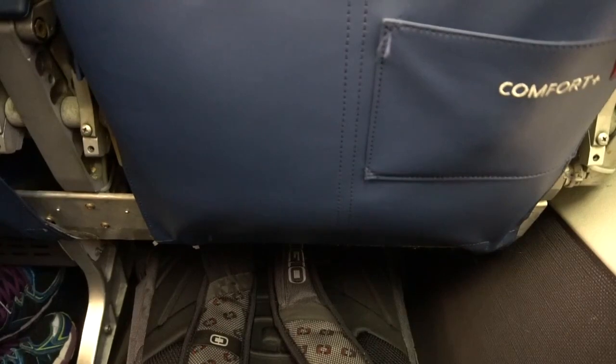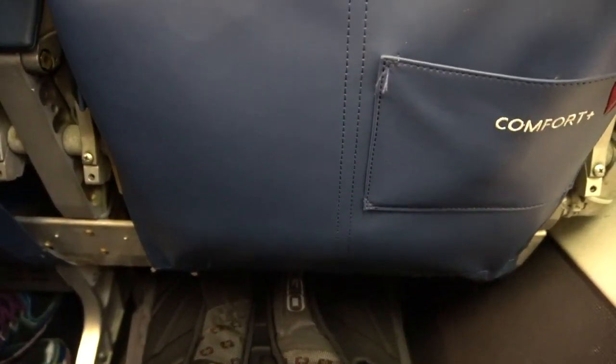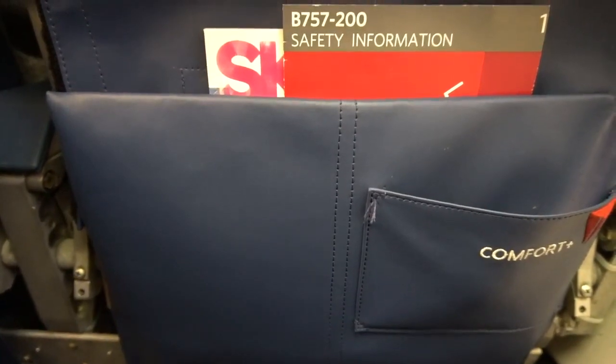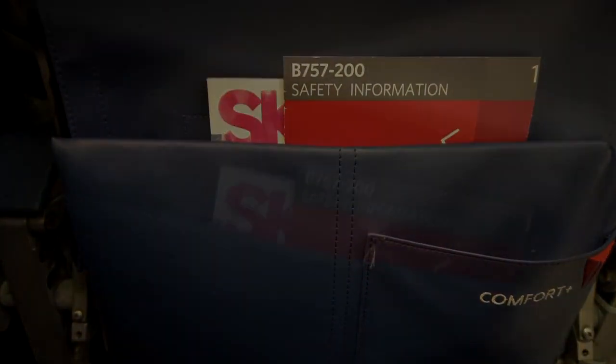So this is my seat in Delta's Comfort Plus cabin. Legroom is decent, and my backpack was able to fit under the seat. The tray table was a decent size. You could fit a laptop on it, but the seat was a little bit dirty.